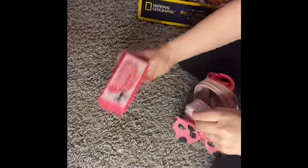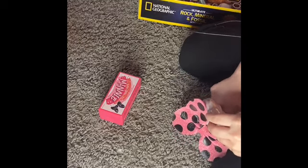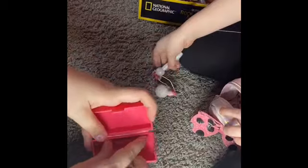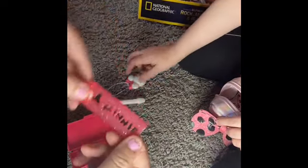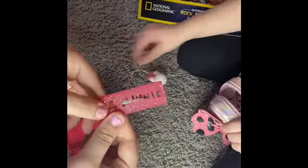This one's the Minnie Mouse one. Ooh, look, this has a Minnie Mouse pencil in this. Well, this is a pen. This one's a pencil. And this is a little miniature pencil. Oh, I love this. Aww. Keychain. I like this ruler too.